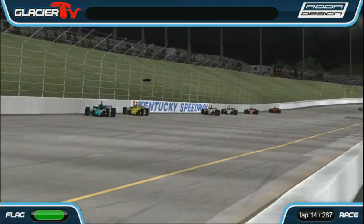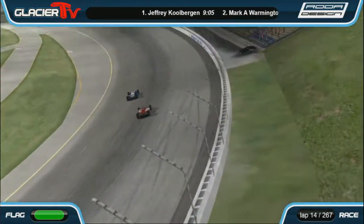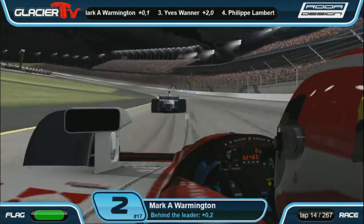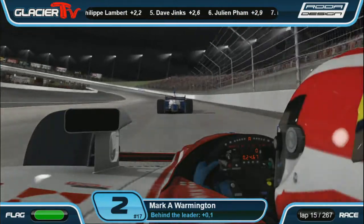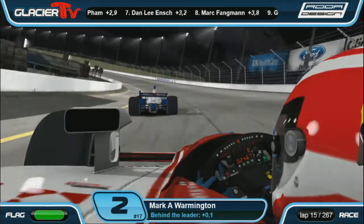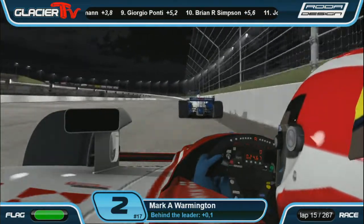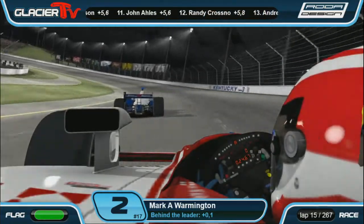Yeah, and the battle out front, Mark Warmington looking very racy as he's trying to look down to the inside of Jeffrey Koolbergen in that number 79 Aerox racing machine. Mark Warmington's managed to claw his way back to Jeffrey Koolbergen in the battle for the lead. And Philippe Lambert is doing a really good job of not only holding on to Yves Warner, but putting pressure on him. And Yves Warner is absolutely no slouch, not only on the ovals, but specifically at this track. Seen some tremendous performances from him before.